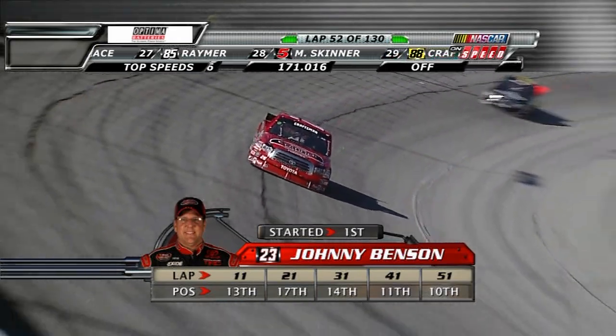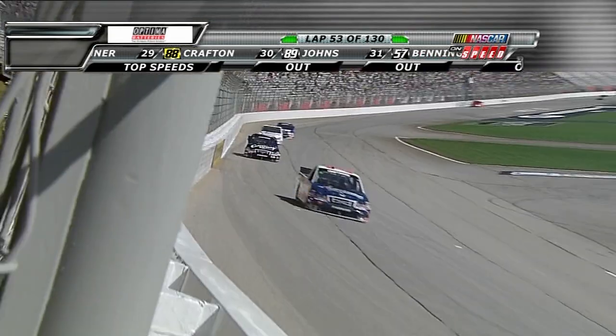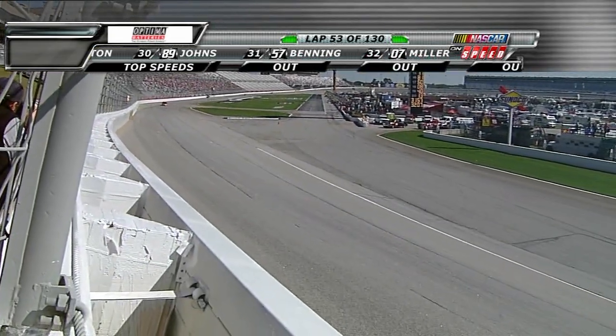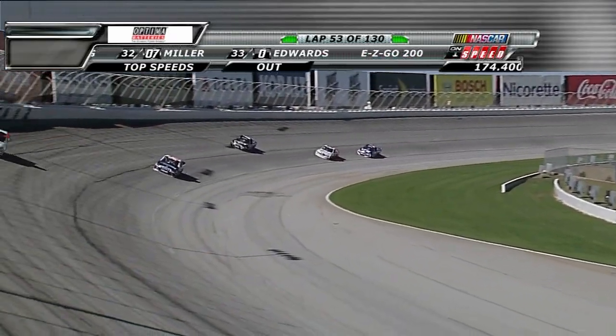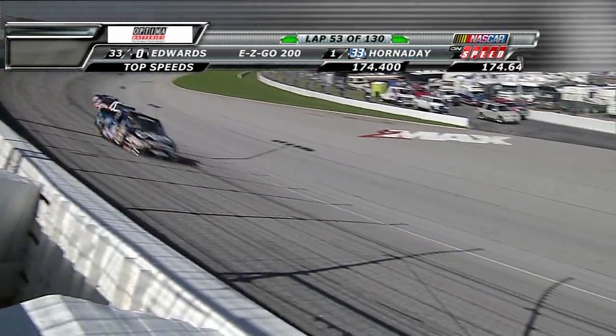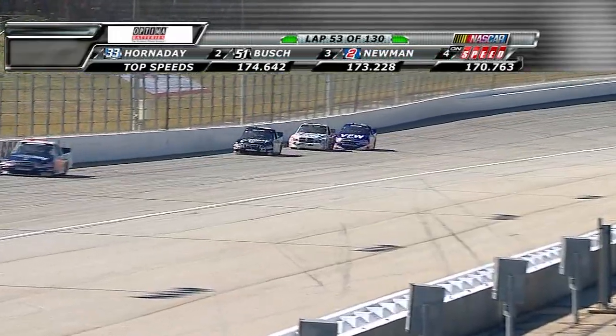It's down close to the racetrack in the corners, but when he gets to the straightaway, it lifts up now. Conversely, look at our leader, Ron Hornaday, the 33 or the 51 of Kyle Busch, the 2 of Ryan Newman. When they get to the straightaway, watch where that splitter is on these guys. They're lower in the straightaway. They're lower on the straightaway than Johnny Benson is in the turn.